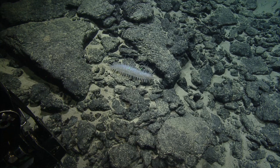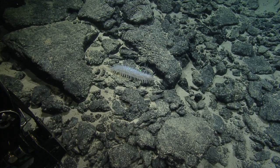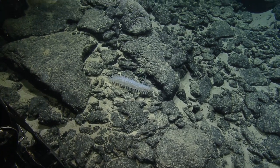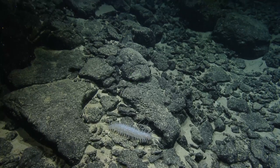See how calm it is over here on this side? So much easier flying. And no more corals. Yeah, exactly. Let's give the pilots a moment to catch their breath.